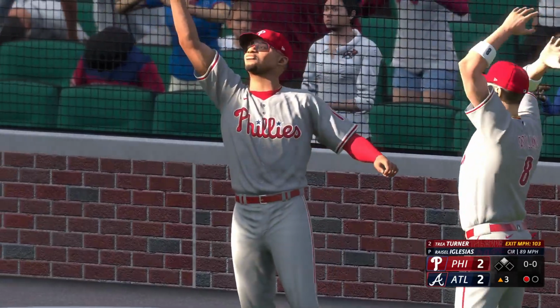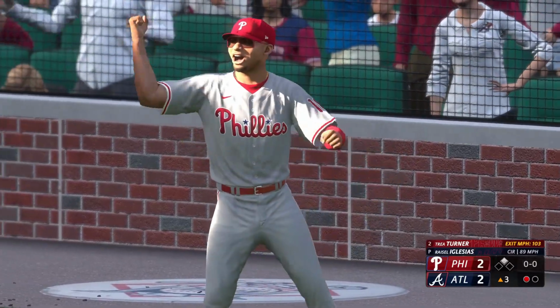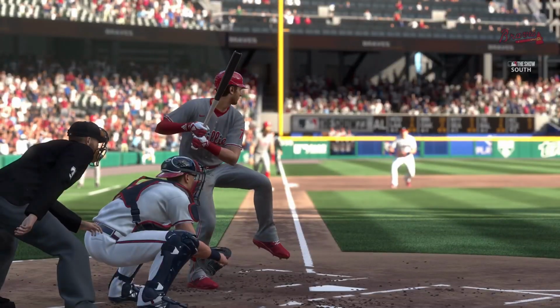Man, he just absolutely turned on that one, ripped it down the line. Nice job of staying in his mechanics.